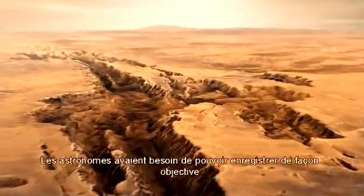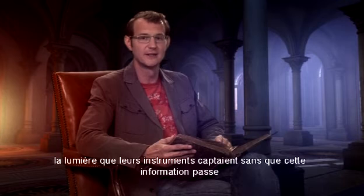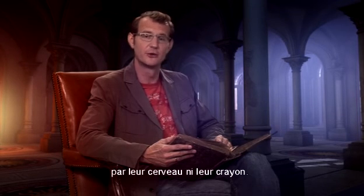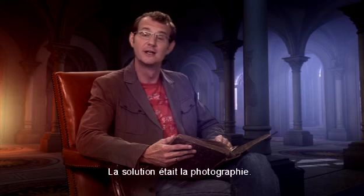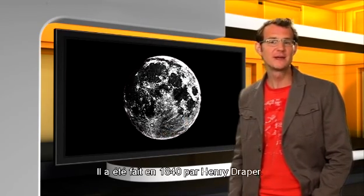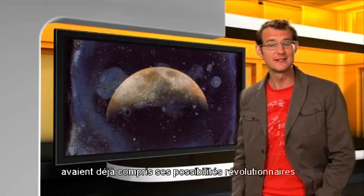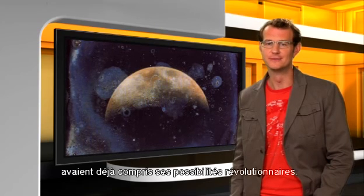What astronomers really needed was an objective way to record the light collected by their telescopes, without the information first having to pass through their brains and their drawing pens. Photography came to the rescue. The first daguerreotype of the moon. It was made in 1840 by Henry Draper. Photography was less than 15 years old, but astronomers had already seized on its revolutionary possibilities.